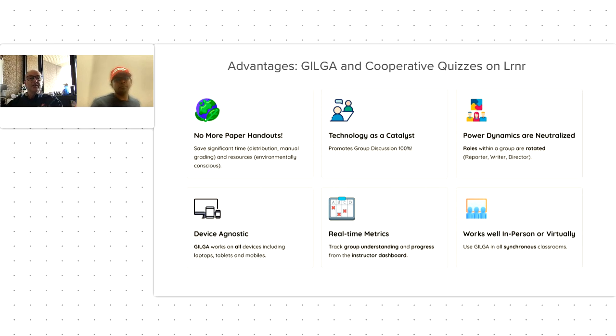Something I was really surprised with is the technology as a catalyst. Arvind and I and the programming team at Lrnr have been working hard at figuring out these group role things. And the idea that only one student sees the question and gets to read the question is a real plus, because students can't move ahead or stay behind. They all have to stay together. And there is quite a bit of conversation between the group members, which again is what I like.